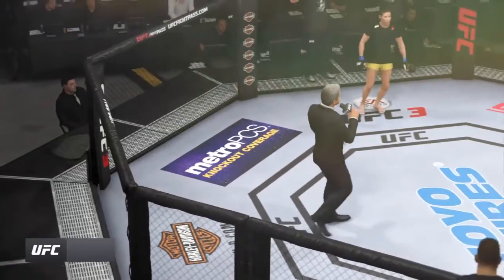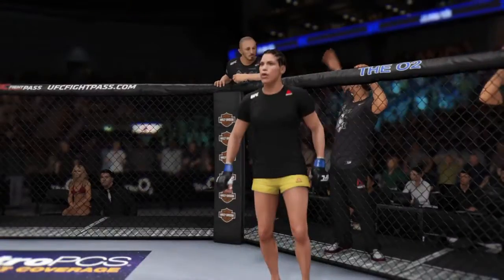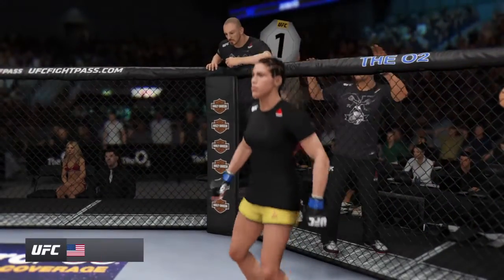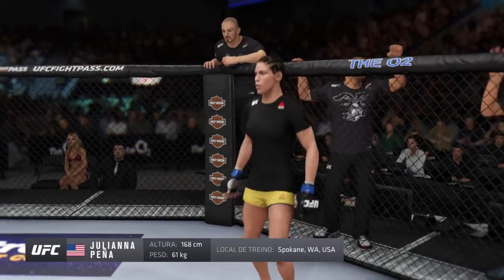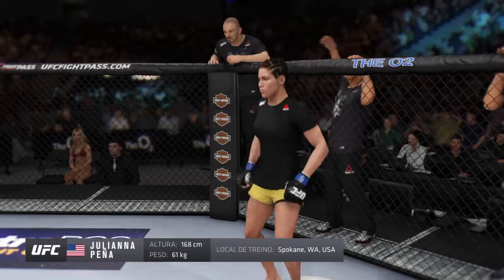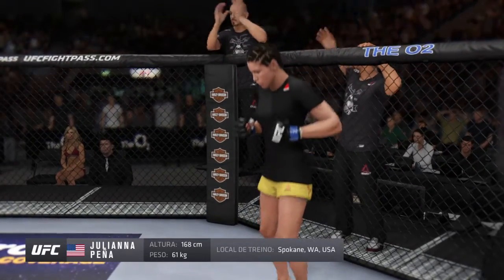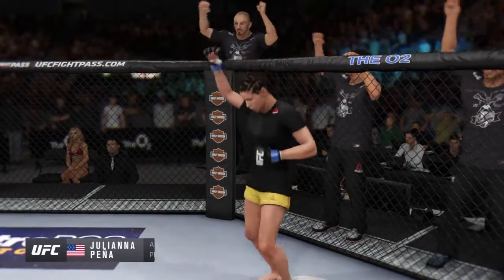Ladies and gentlemen, this fight is 3 rounds in the UFC bantamweight division. Introducing first, fighting out of the blue corner, a jiu-jitsu fighter, holding a professional record of 9 wins, 3 losses. She stands 5 feet, 6 inches tall, weighing in at 135 pounds. Fighting out of Spokane, Washington, Juliana, the Venezuelan Vixen Peña!